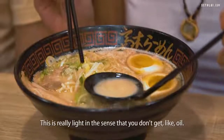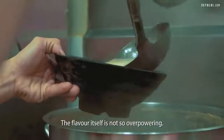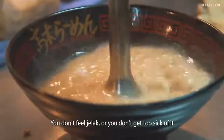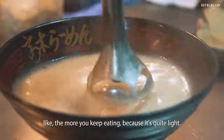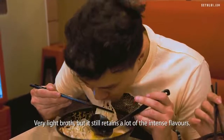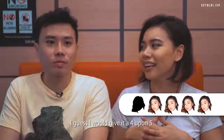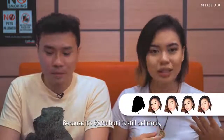This is really light in the sense that you don't get oil. The flavor itself is not so overpowering. You don't feel gelat, you don't get too sick of it. The more you keep eating because it's quite light, but it's still delicious. Really light broth, but it still retains a lot of the intense flavors. I guess I would give it a 4.5 because it's $6.90, but it's still delicious.